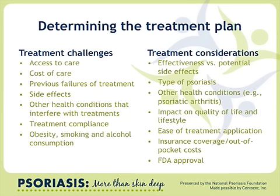There are previous failures of treatment that bias patients, understandably. Or previous experiences with dermatologists that might have been negative that bias patients against going for more therapy. There may be side effects of previous drugs that were so negative that patients think all drugs and modalities are negative. That's not necessarily true, but it's an understandable perspective.